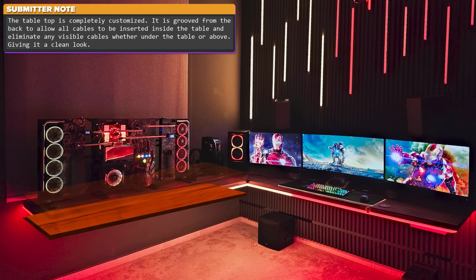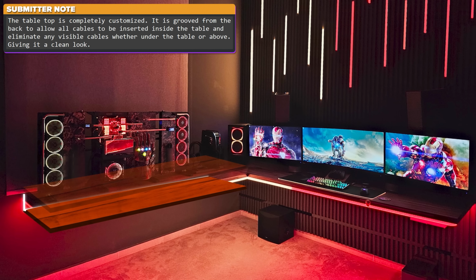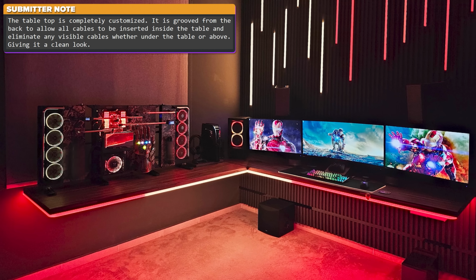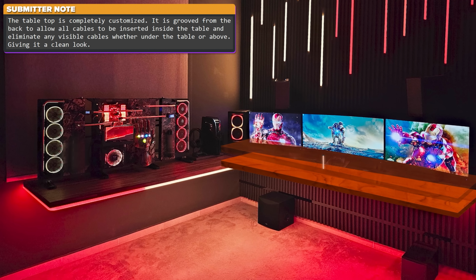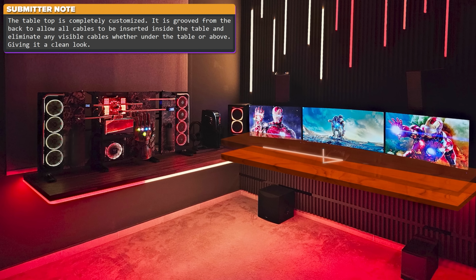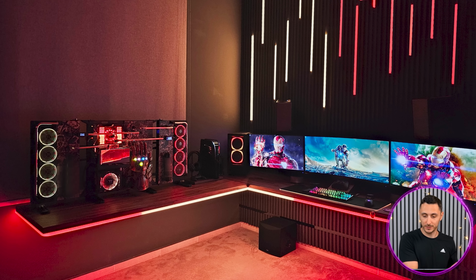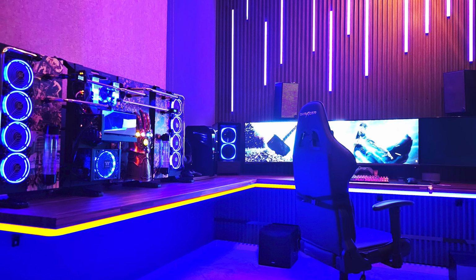They are grooved from the back to allow all the cables to be inserted and run flush through the edge and eliminate any visible cables, whether underneath the desk or above. For the ones that go through the grommets, the desk was drilled only halfway through, then from the back towards the holes, to then route the cables all the way to the back without showing up underneath. I know this is a lot to take in. Just wow. This was inspired by Evangelina, by the way, who used the same cable management method in her own setup. Amazing job.